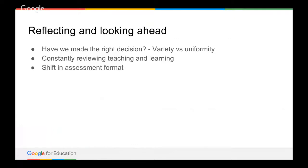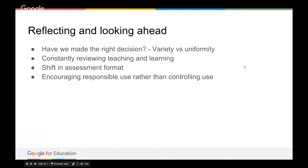We're shifting the assessment format towards more digital assessment, and that's really exciting, but it also comes with a whole load of problems. We do want to be shifting towards responsible use rather than controlling the use, but at the same time I think we need to offer a certain level of care over what students can access, especially because between Year 9 and Year 13 students' maturity can change quite drastically, and from individuals within any of those ages.